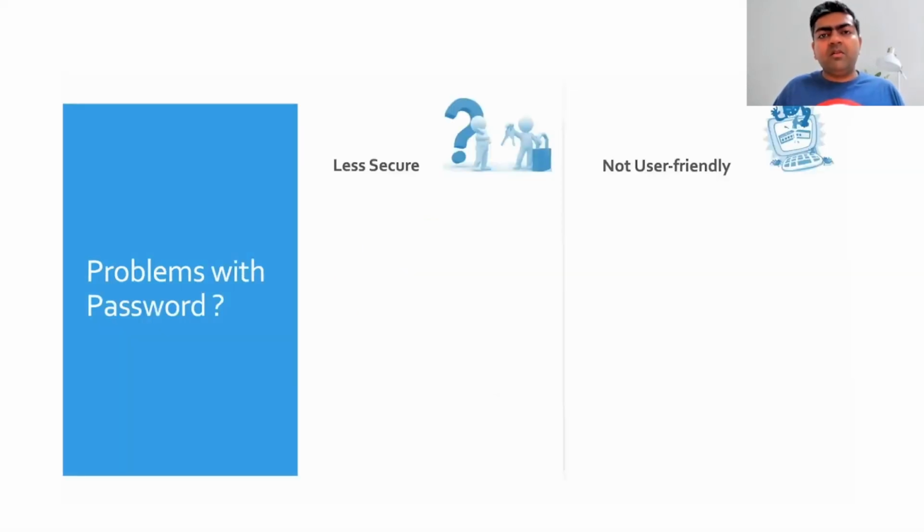So there are huge issues with knowledge-based authentication, such as passwords. And it's a twofold problem. Those are less secure, and at the same time, they are not very user-friendly. Users always end up using simple passwords for some products, which are easy to guess for attackers.